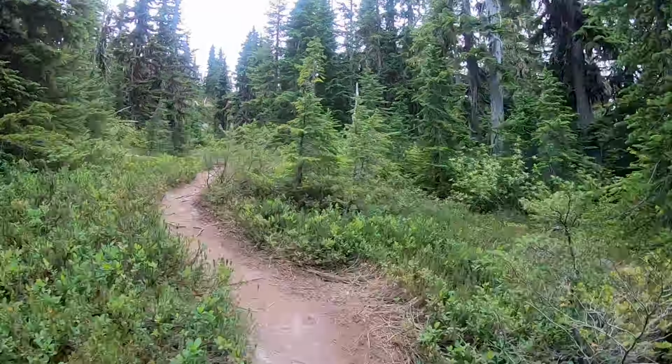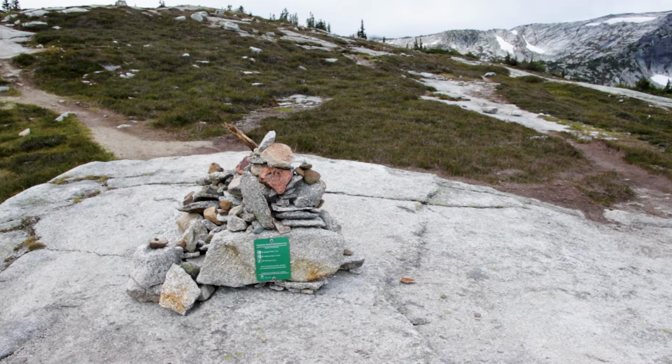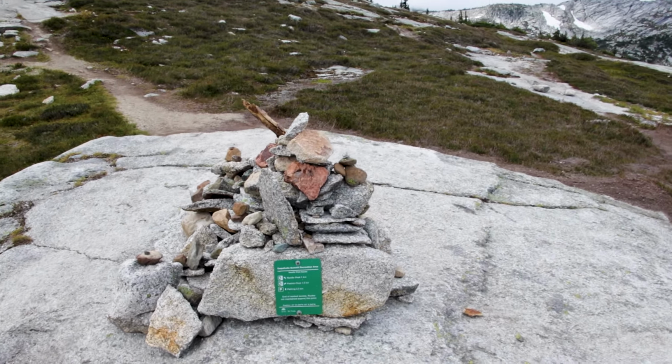It's steep. You can maybe tell I'm breathing heavily. Through a nice forest, but it's scenic. Trail's easy to follow so far, and enjoyable so far.